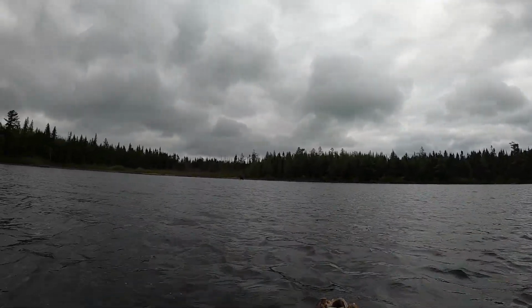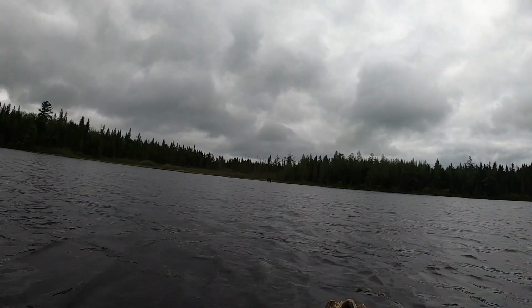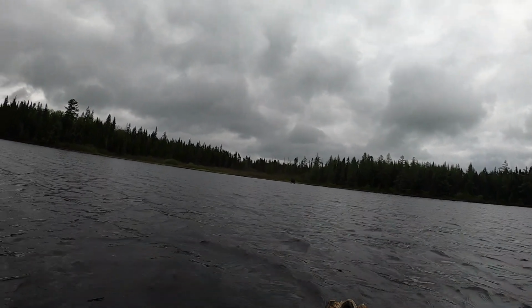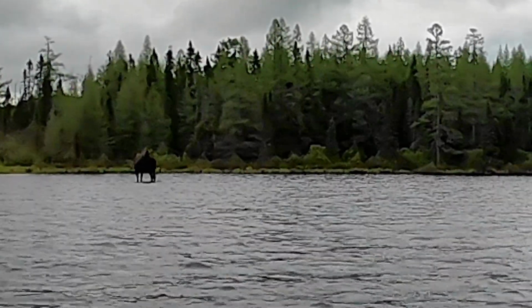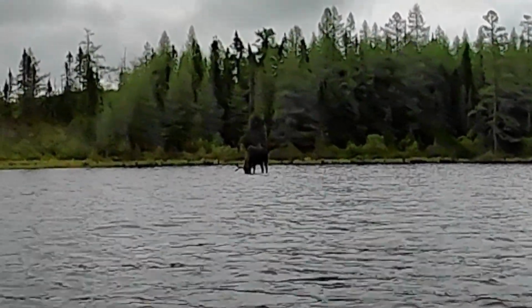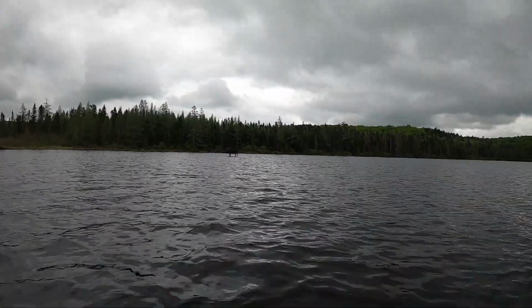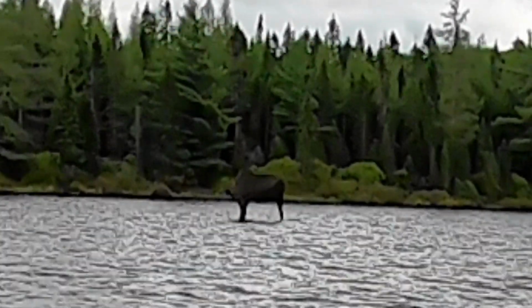Try to get a little closer to this one. He doesn't seem too afraid. Try to get some better footage. Back to his lady friend. I didn't want to go in between them. He's back to eating. If the water was deeper, I'd feel better. Yeah. Scratching his head.